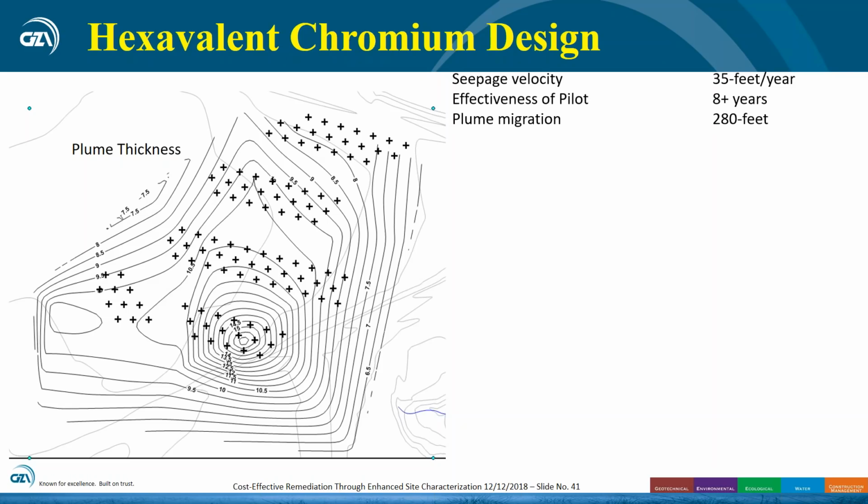What we found is that we had a seepage velocity of 35 feet per year. So that means, based upon our pilot, any water moving through one of these barriers would be effective for 280 feet over the course of that time. We looked at the distance between each of these barriers. The distance between this group of 3 injection points and this group of 3 injection points was 80 feet. So we really wanted to not look at the total maximum area, but what would be effective if contamination from here moved through these barriers and was remedied and then continued to move through.